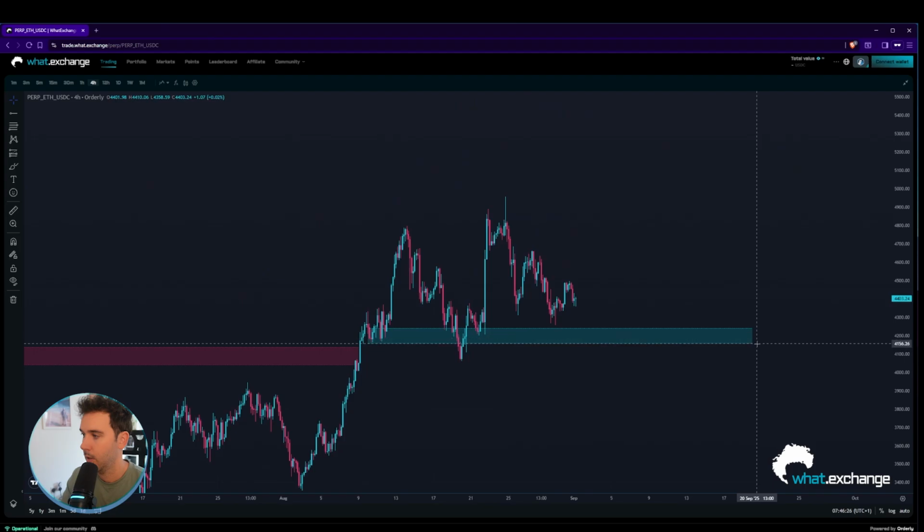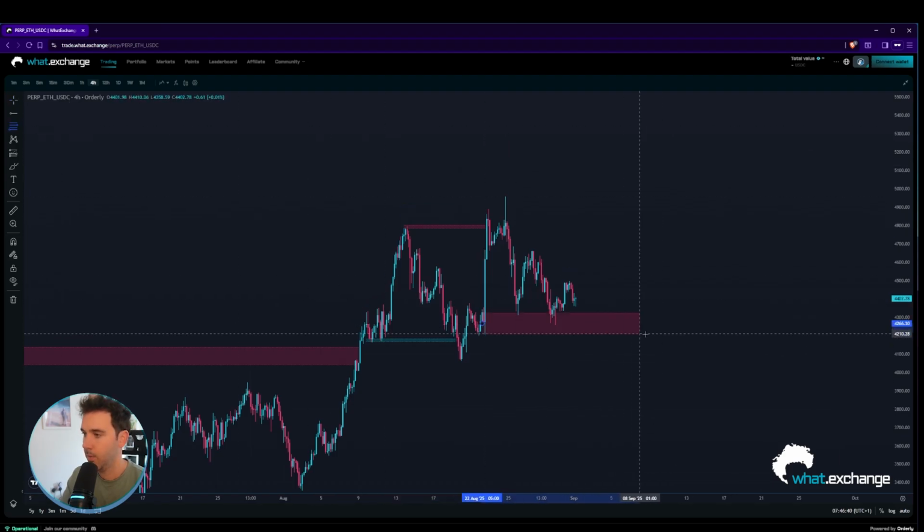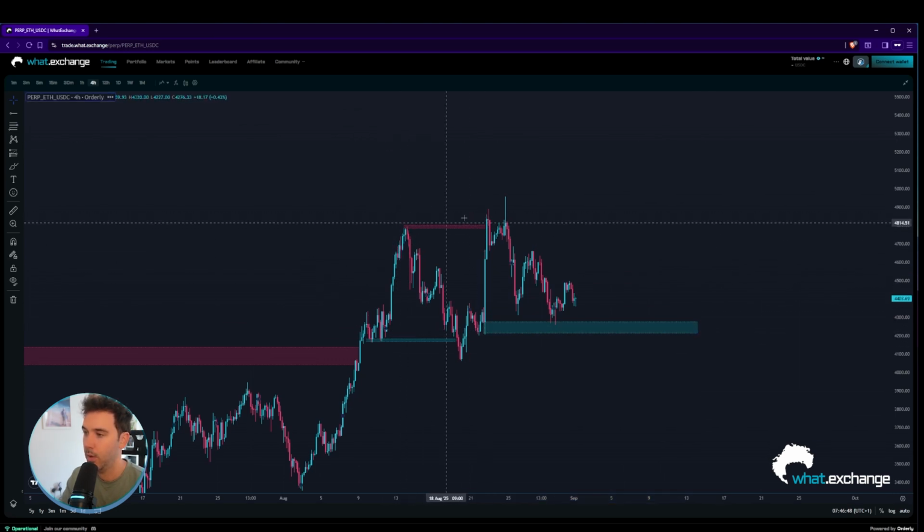So I'm just going to clean this level up a little bit, that we don't need that. Okay. And then we have this high, which gets taken out after this level gets tested. And then we have the decision point here, which is what I spoke about in my video last week, where the buying took place to come up and push up into the new high. And it's now getting retested and kind of holding up at the moment.